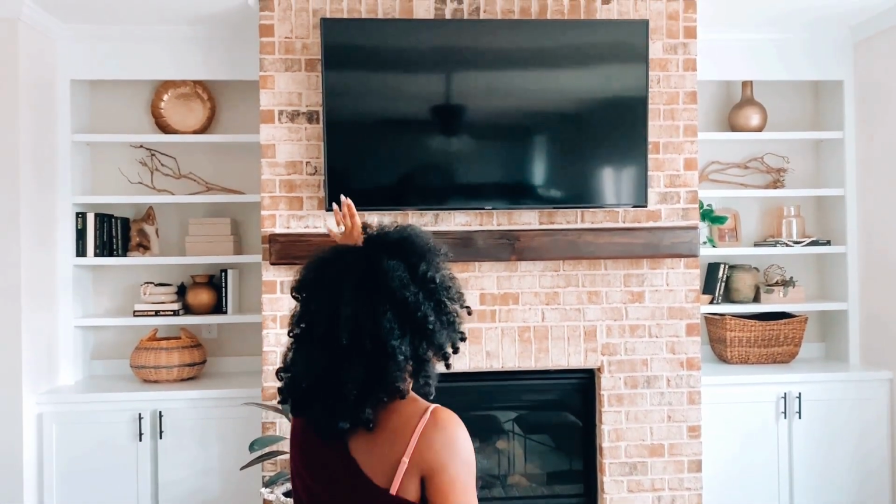So before I got married, I didn't even own a TV. And I also cringed at the idea of having a TV in the living room. So marriage equals compromise. David has his TV over the fireplace.